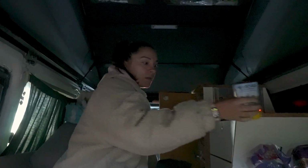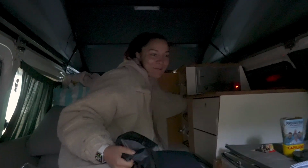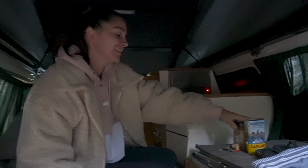What's on the menu for breakfast today, Megan? We are having our banana bread. Well, it's not really banana bread, it's like toast with bananas on the top. Yeah, and peanut butter and like a bunch of other ingredients and pieces. We don't really have simple breakfasts.